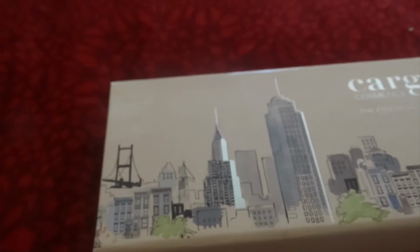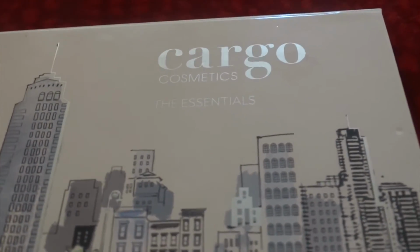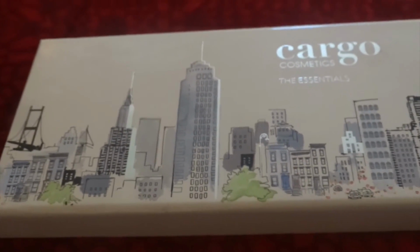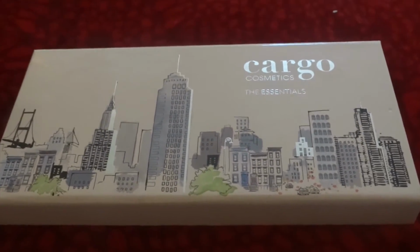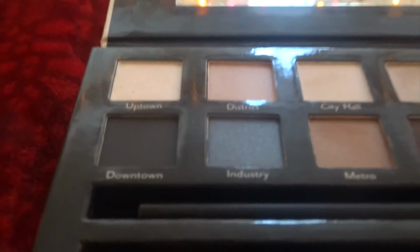My next palette is the Cargo Essentials palette. It's just the eyeshadow palette by Cargo Cosmetics, and this is a new brand to me. I haven't really seen that much of it anywhere, but Kohl's was selling Cargo Cosmetics, so I wanted to take a look at it, and this is what it came out with. I think it's really nice colors. This is a really good palette.